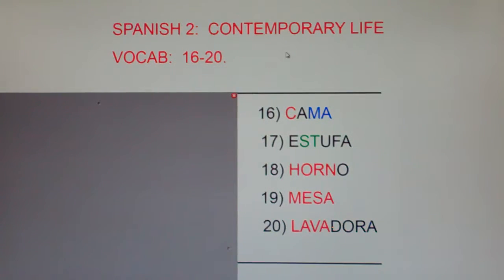Spanish 2, Contemporary Life, vocabulary words 16 through 20. I'm going to say each of these 5 words in English then Spanish and clap, and I'd like you guys to repeat the words with me.